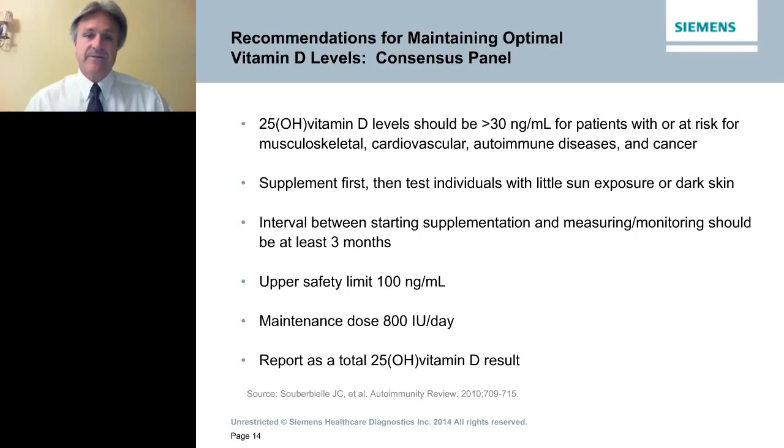The upper level of safety for vitamin D is 100 nanograms per mL. A maintenance dose of 800 IUs per day should be given, and we should be reporting the total 25-hydroxyvitamin D.